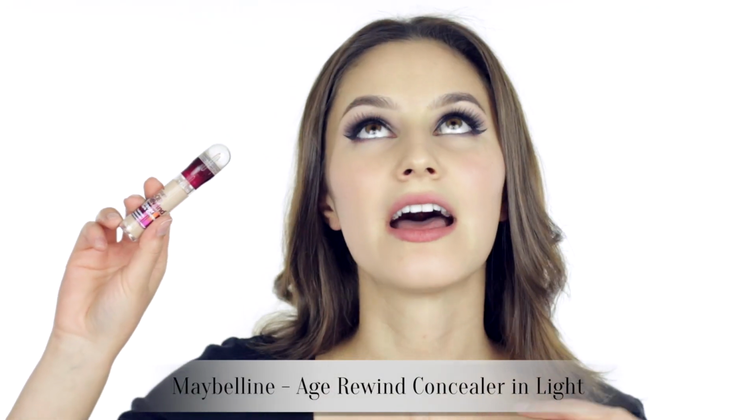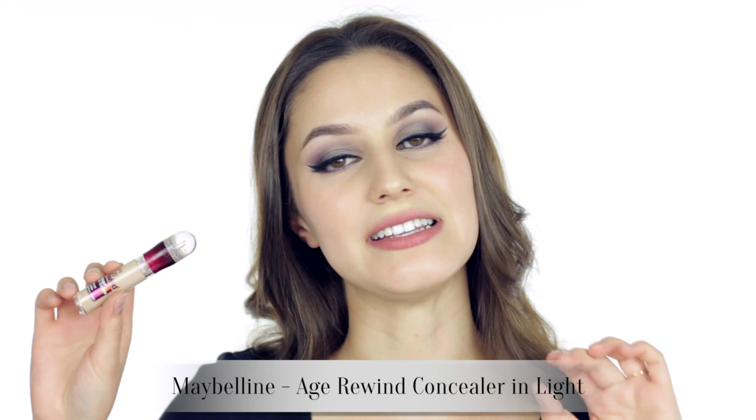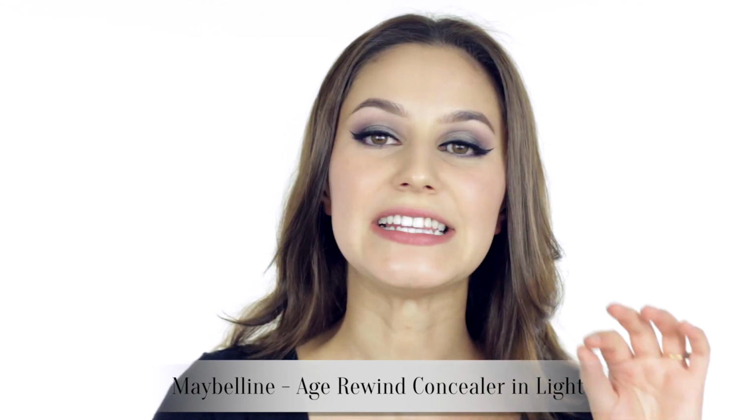Carrying on, the Maybelline Age Rewind Concealer. The consistency of this concealer is gorgeous. It's very thin and easy to blend, very forgiving on fine lines, and it really sits close to the skin as opposed to sitting awkwardly on top. The coverage is rather minimal. I would foresee that this would be ideal for those of you who don't have much discoloration under the eyes and you just want to illuminate the hollows and the shadowy areas.